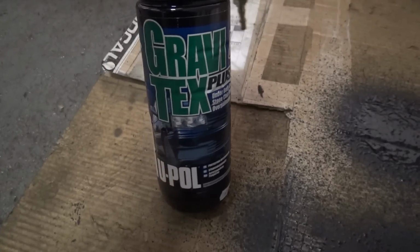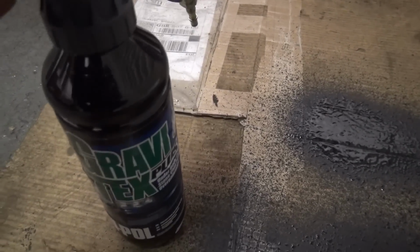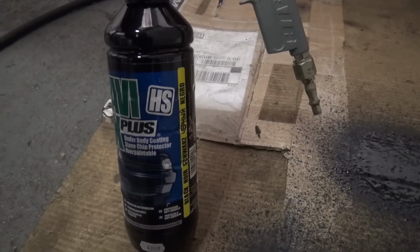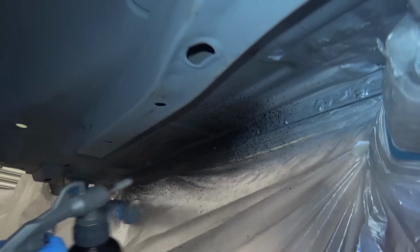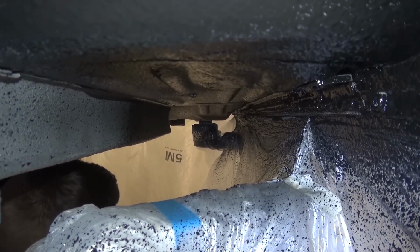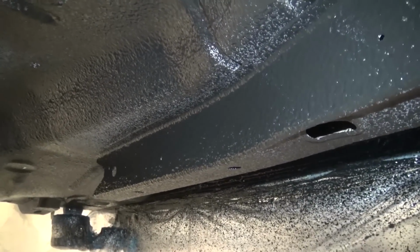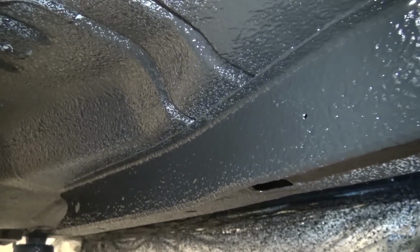This is the underseal we're going to be using. It's called Gravitech. It's going to be pretty decent stuff. And obviously plug the airline in, bit of pressurised air, and off she goes. If you look here, we're not applying a massively thick layer, A, because we don't want to weigh the car down with all this shit, and B, we don't need a massive amount of it. It's not like a factory car, is it? No.